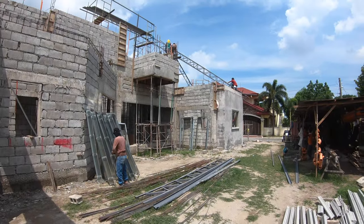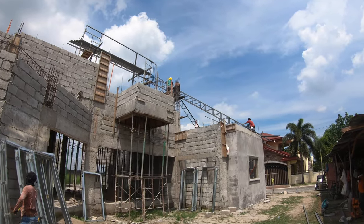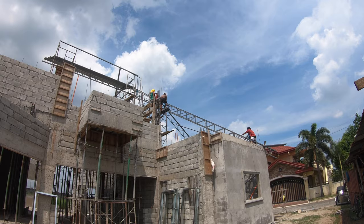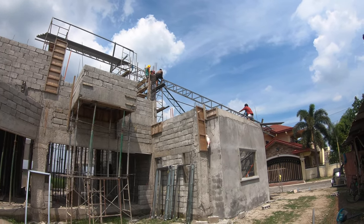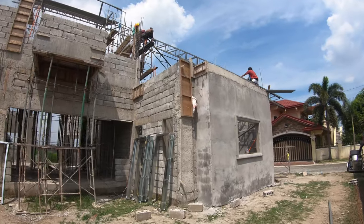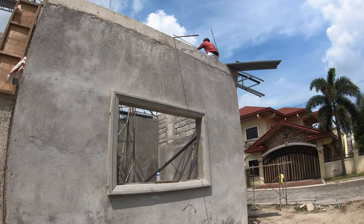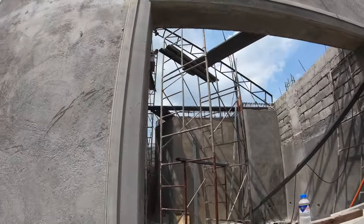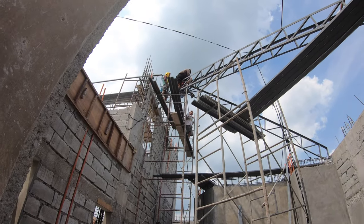All right, we're gonna do a post-lunch walk around. Looks like the welders are putting up additional web trusses. Interesting. Let's go look from the other side. Let's sneak a peek from underneath. Okay, so they're doing a little bit of repositioning.